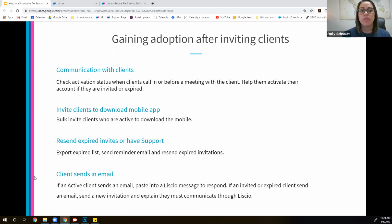The second one is inviting clients to download the mobile app. We talked about this a little bit earlier. Go ahead and start bulk inviting any active clients to download the mobile app. Many of you have gone through this process already, so you know that once you have expired invites, you push out another round of expired invitations. At that same time, go ahead and send bulk invites to any active clients through the invite to download mobile app action.